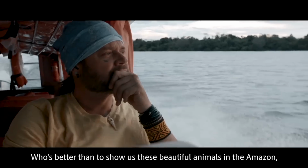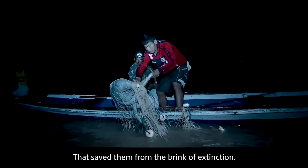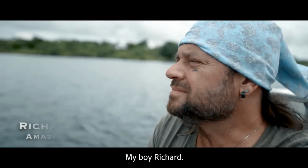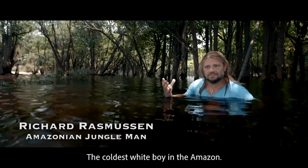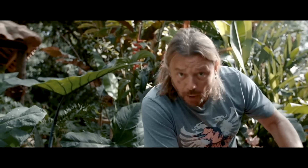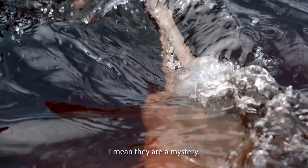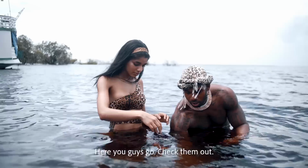Shoes. Who's better to show us these beautiful animals in the Amazon other than the man himself that saved them from the brink of extinction? My boy Richard, the coldest white boy in the Amazon. We need action. Stop talking, do something. I mean, if you don't believe me, check out his YouTube and his Netflix. Here you guys go, check them out.